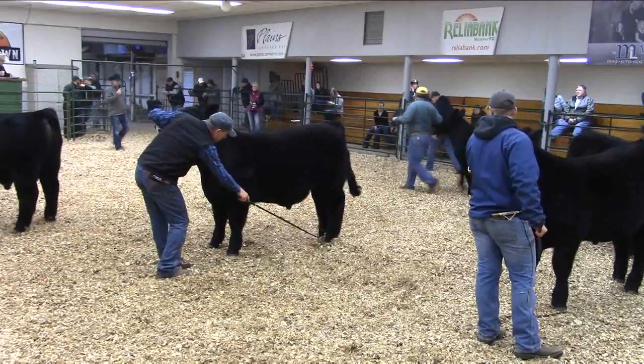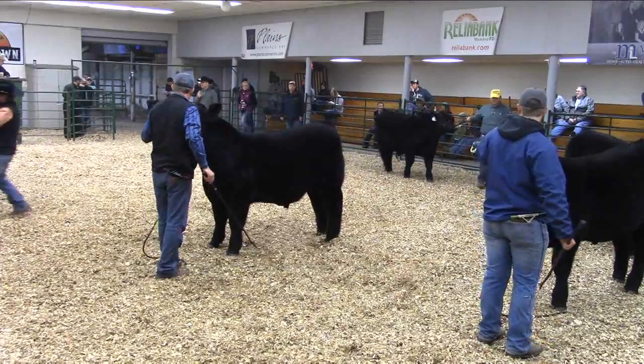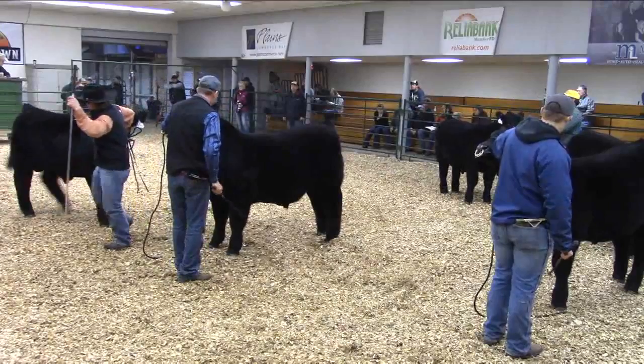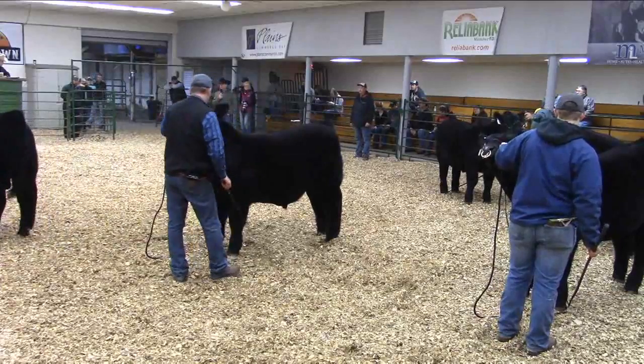I'm super happy with the set of bulls we've got out here. I think the exhibitors have outdone themselves. A ton of quality in these cattle, and if you're looking to purchase a bull ringside here today, I think you're in luck because you've got some of the top breeders around the country in the ring.